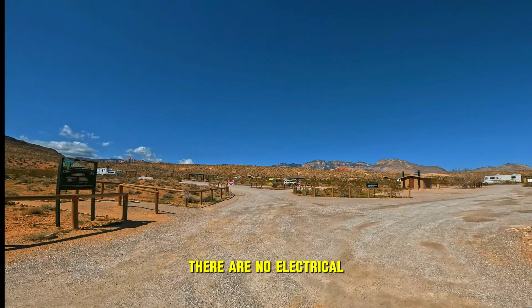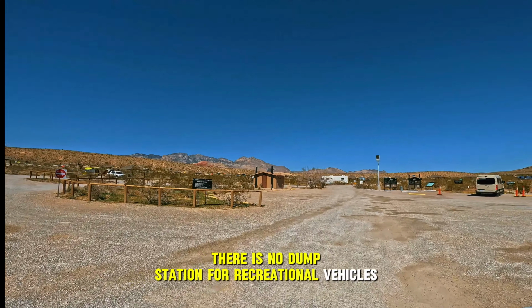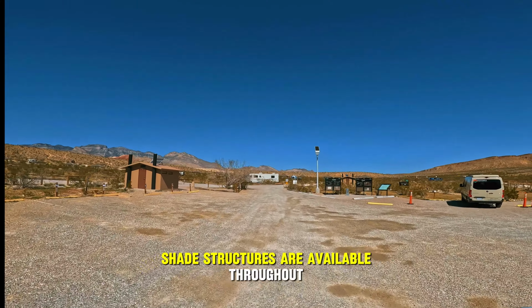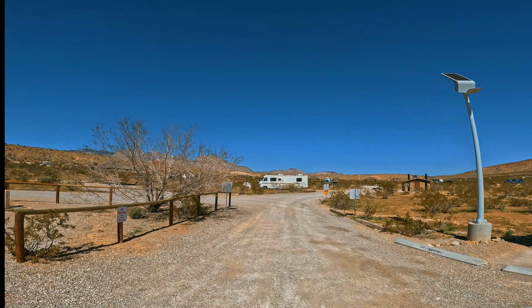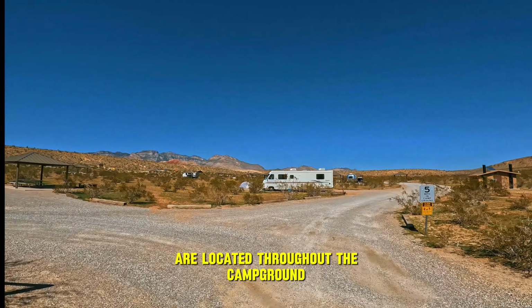There are no electrical, water, and sewer hookups. There is no dump station for recreational vehicles. There are no showers. Shade structures are available throughout the group sites and many of the individual sites. Restrooms are vault toilets. Water faucets for drinking water are located throughout the campground.